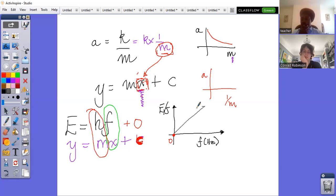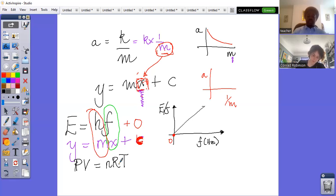Now, if I was looking at a gas law, now you're going to do gas laws next year. We're going to say, just trying to think which one we should use here. An easier gas law. Okay, we'll use PV equals nRT. Pressure, volume, number of moles, molar gas constant, temperature.